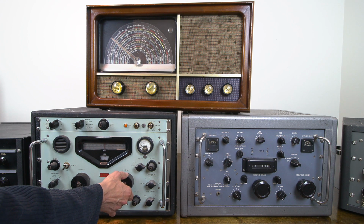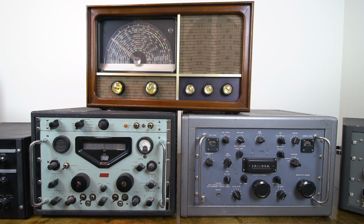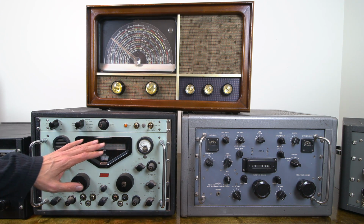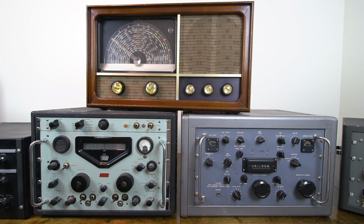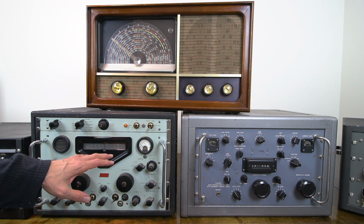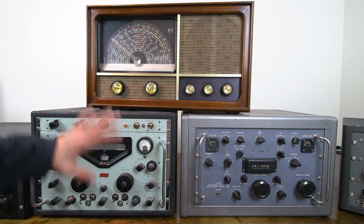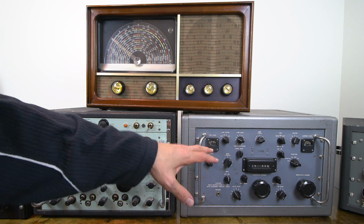These go right to 30 megahertz, right? 29.999. So, very electrically complex, let's put it that way. And the pan adapter for this is more complex than the receiver itself. So the pan scope for this thing is pretty incredible. Very neat radio receiver. This is an R390.